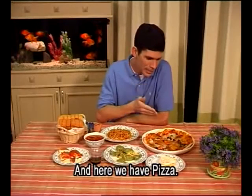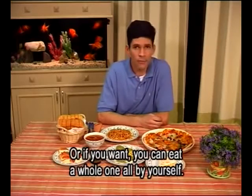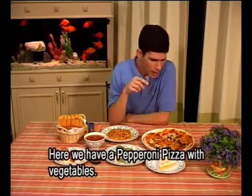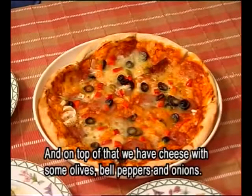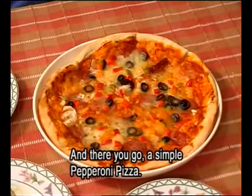And here we have pizza. Pizza is best enjoyed with friends. Or if you want, you can eat a whole one all by yourself. Up to you. Here we have a pepperoni pizza with vegetables. You can see at the bottom we have the piece of bread. On top of that is a tomato sauce, not ketchup. And on top of that, we have cheese with some olives, bell peppers, and onions. And there you go, a simple pepperoni pizza.